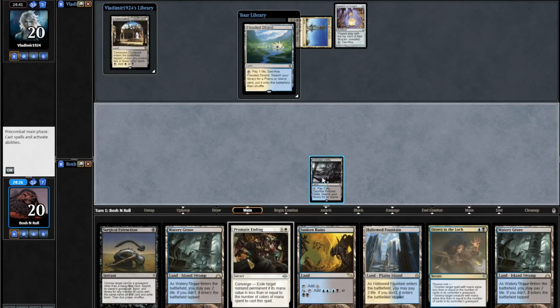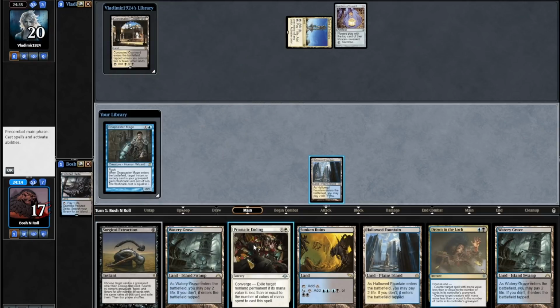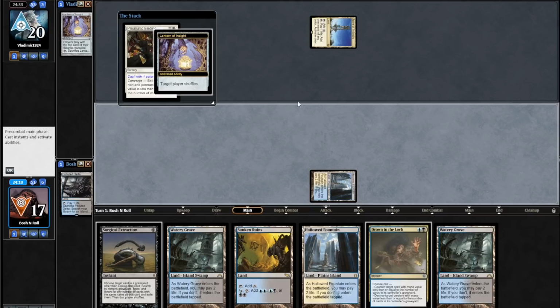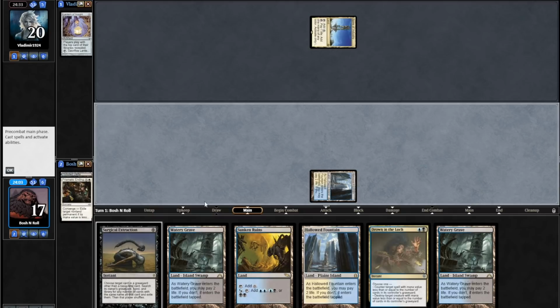I'm going to fetch for another Hallowed Fountain, because I don't want this Flooded Strand on top of my deck. I do get some card selection out of this. There's a Snapcaster on top of my deck. I'm going to Ending the Lantern. They'll probably shuffle their own deck in response, unless they need this land. Targeting me. Okay, they made me shuffle away my Snapcaster. Sure.